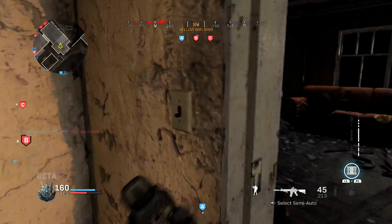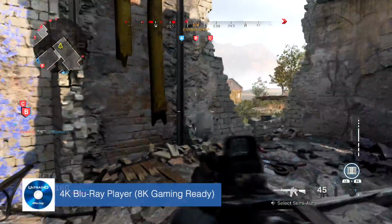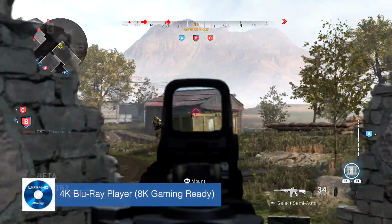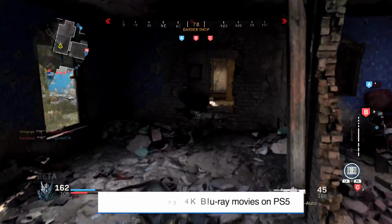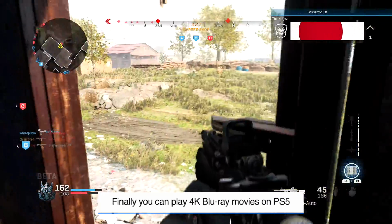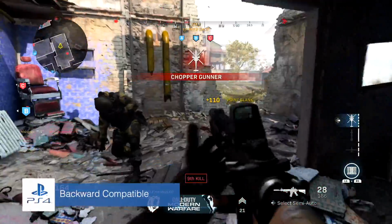And that's a nice little transition to number 8. Optical drive doubles as a 4K Blu-ray player. So that does support up to 8K gaming. So the PS5 is looking pretty future-proof, I must say. So that's good.